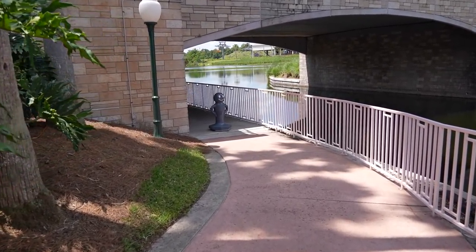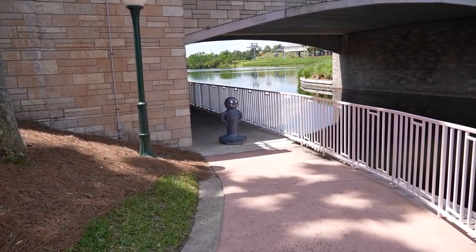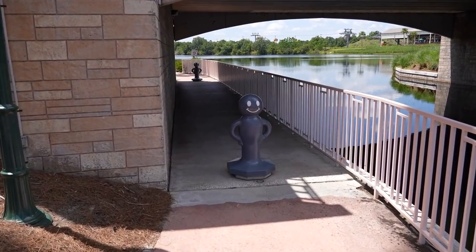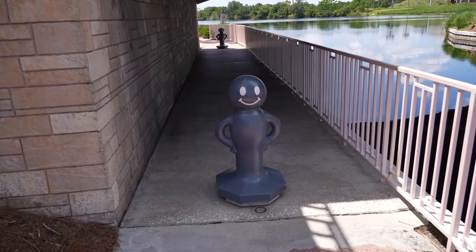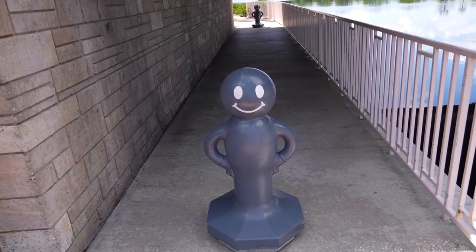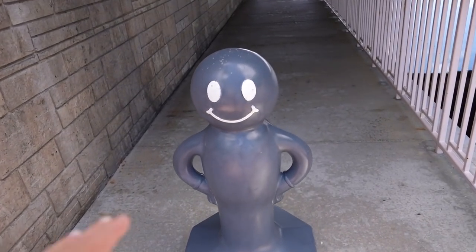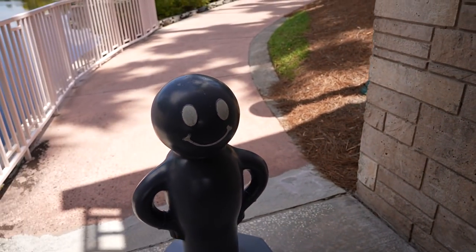Here they are. These are our friends. Because this is a pedestrian only walkway, they wanted to make sure no bikes or golf carts or anything were coming through here, so they didn't make it wide enough for anybody to come under here, by putting our little friends here. Hello, they're always looking, always watching. You turn around, still watching you.